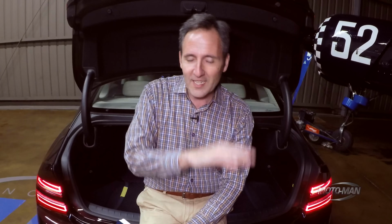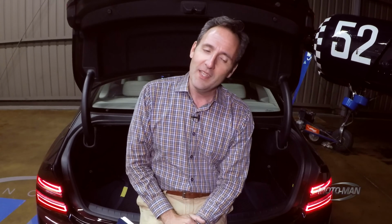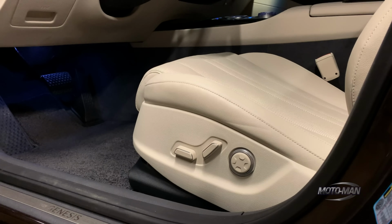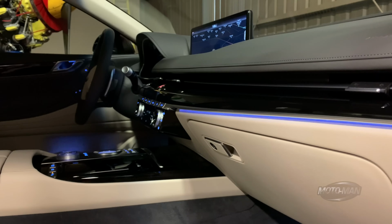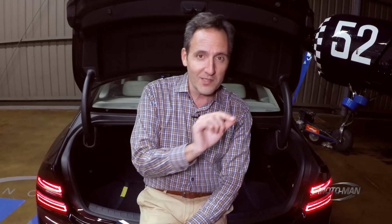Yes, the 3.5 twin-turbo V6 Prestige all-wheel drive, 20 grand more. But that one had the Napa leather, the 16-way seats, the 3D gauges, all that kind of stuff. This one doesn't have any of those things, but it does have the 12-way seats, which are comfortable, just not as comfortable. Doesn't have a leather interior, but the color and trim is really nice, although I don't like the piano black trim. Really miss the satin wood that they have in that other car.